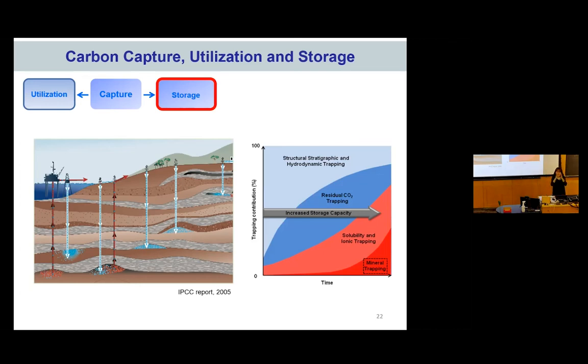If a storage tank is open to the air, it's not a storage tank, right? Because it's a gas, it can go out of this tank. So you need to make sure that there's a lid. And that lid is called cap rock. You need to find a cap rock which is not permeable so that gas can be contained within your storage tanks, which is a geological formation, reservoirs or aquifers.